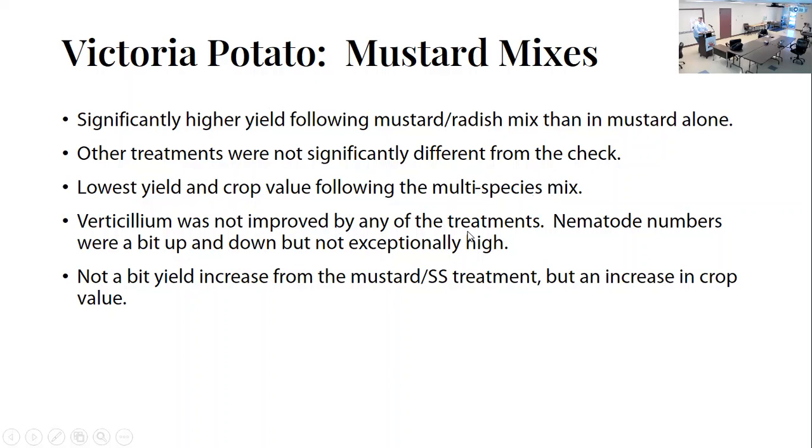Verticillium didn't really change with any of the treatments, but the nematode numbers were a bit inconsistent, though not exceptionally high in this field. There was a bit of an increase in the mustard Sudan grass treatment, but that was not significant, so we can't really report on that at the moment, other than noting that it was numerically higher and maybe something to look at in another year.